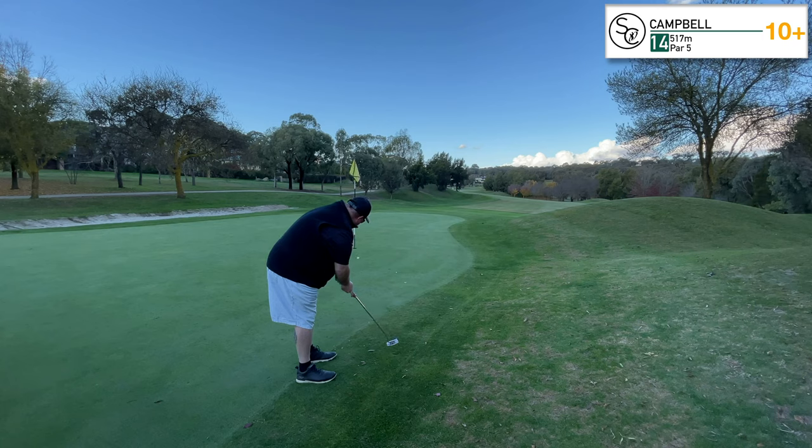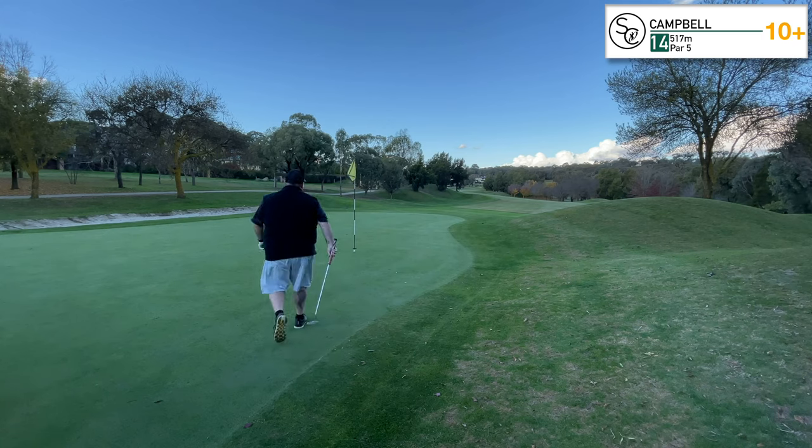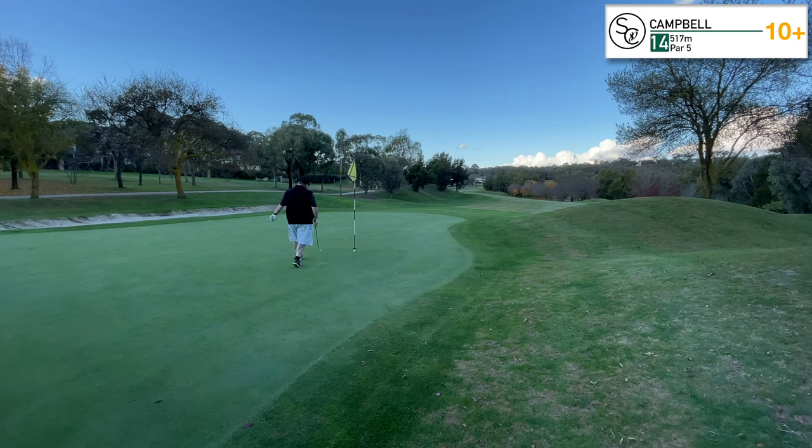And a look at birdie from off the green. Just had to hit it, would have gone in. So tapping in for par, and we stay at 10 over. Wow.